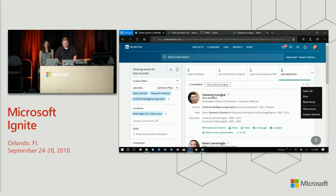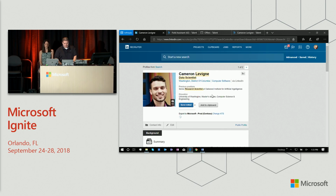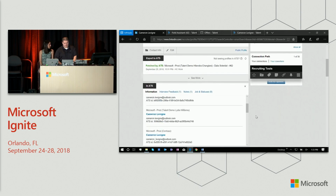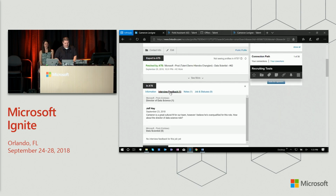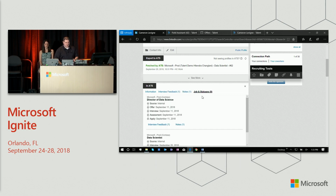If I go look at Cameron, drilling in here, I can actually see all that history now. Because we do integrate the 2 systems together, I can see all of the jobs that they've applied for. I can see their interview feedback. So here he applied for a director of data scientist. Here's the feedback that came in, any notes that were taken on Jeff's profile in a tract, as well as I can actually see the jobs in the history and the steps and when he advanced through the various stages of any past applications that he's had.